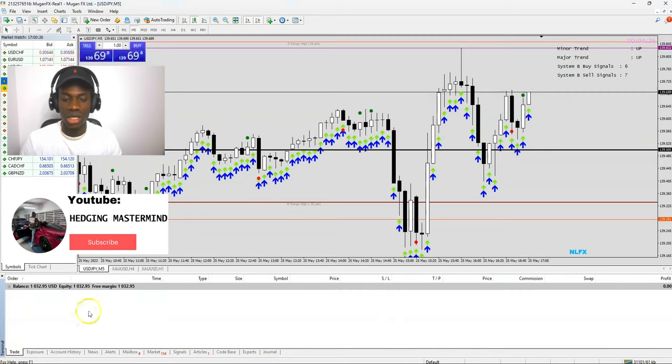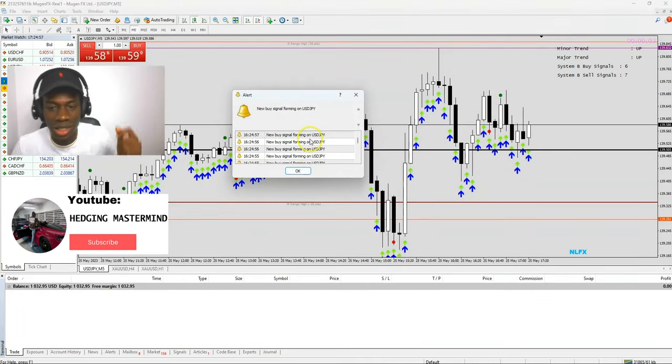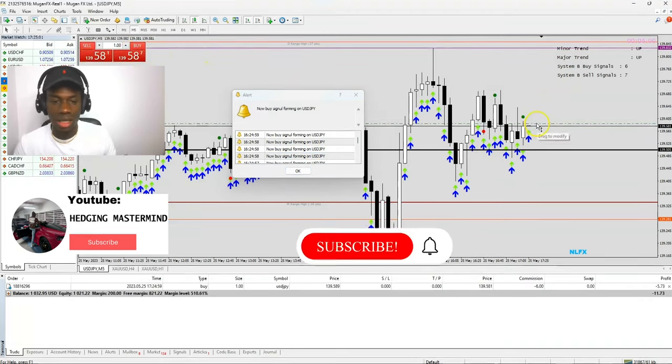Let's look for another trade in the market. Hello, guys. As you can see, my software is giving me another trade signal. Okay, I'm taking a buy. It's giving me a buy signal, and I had to take that very quickly.